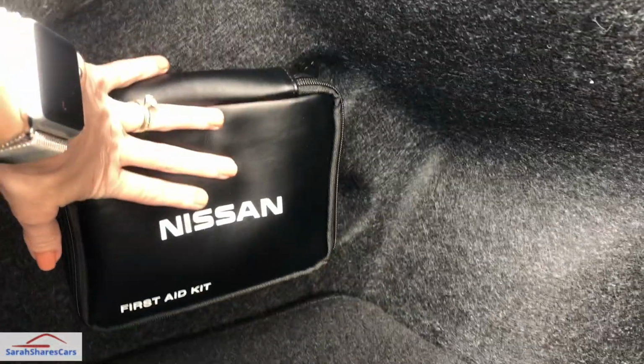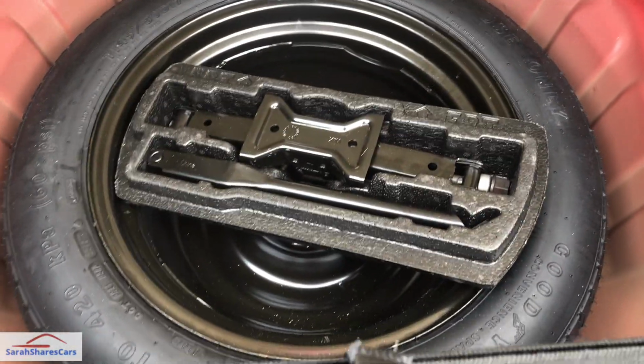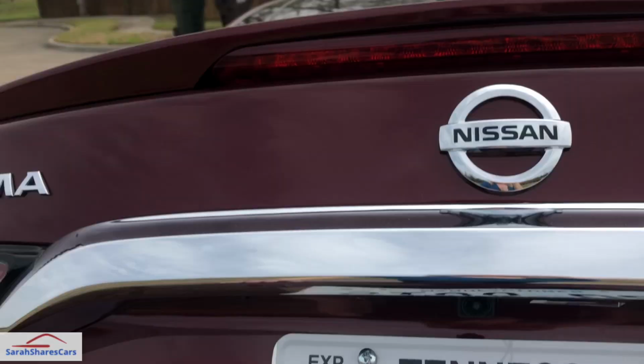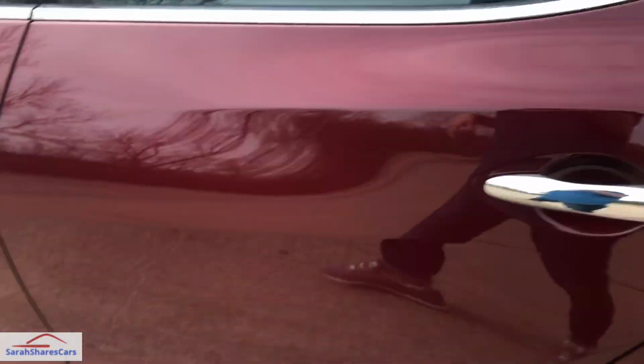You also have a first aid kit, which is really nice to have on hand. I actually used one when we had the Frontier. But pulling this up, there's like 3 layers with little plywood to get to your spare tire. You can also hide some stuff with your spare tire if you need to save it when you're going out and about. And there's no real place to grab, so you do have to grab the outside to put it down. Of course, the gas tank there.